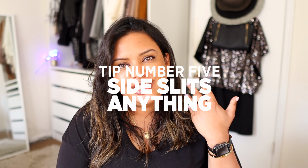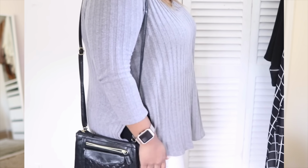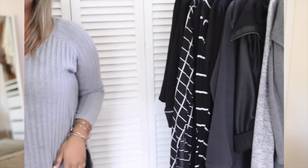Tip number five is to wear things that have side slits on it, and one of the easiest ways you can wear a form-fitting top is by having these side slits, because instead of having to go oversized or wearing something so much bigger, it'll fit everywhere perfectly. And because you have those side slits, you'll see that it drapes a little bit better over the stomach area, and it gives your stomach a little bit more room to breathe, and it doesn't feel as constricted.